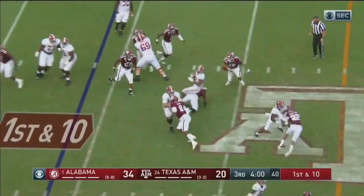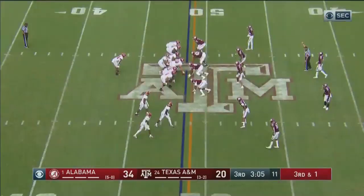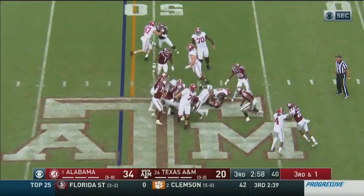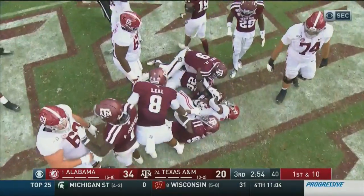Najee Harris back in there. He twists and turns out to the 45, maybe the 46. Waddle sets up in the backfield, but it's the up man Robinson easily getting the first down at about the 49, maybe the 48-yard line.